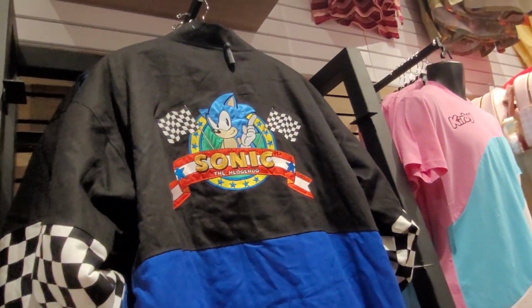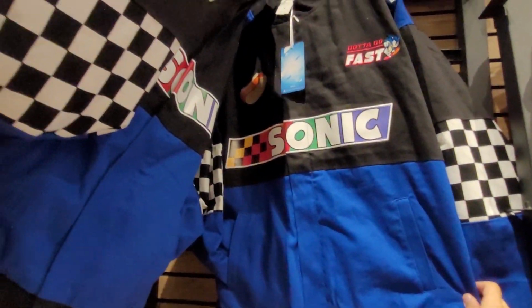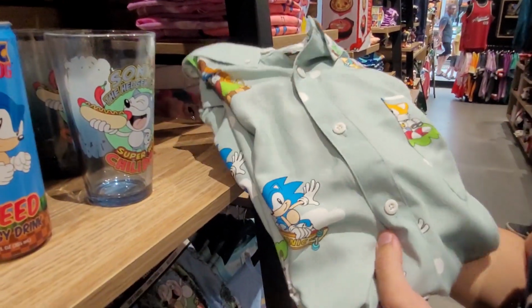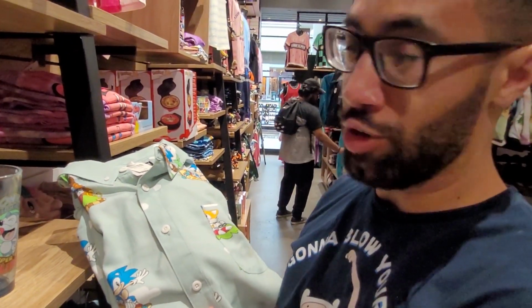Yeah, we got this amazing jacket up here. That is the back of it, the front of it. Looks like that. We even have little dress shirt deets. Of course, I'm getting one, so you'll see me in it probably. Of course, we have shirts.